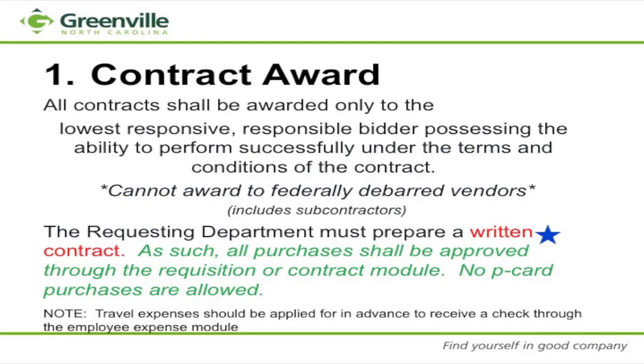Thank you. And so the requesting department must prepare a written contract. Most of you do this already, so you're already ahead of the game on that.